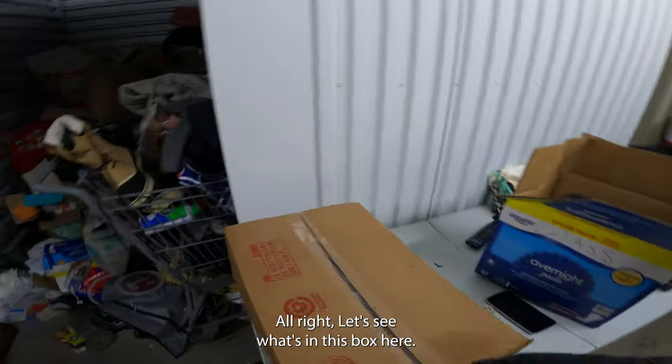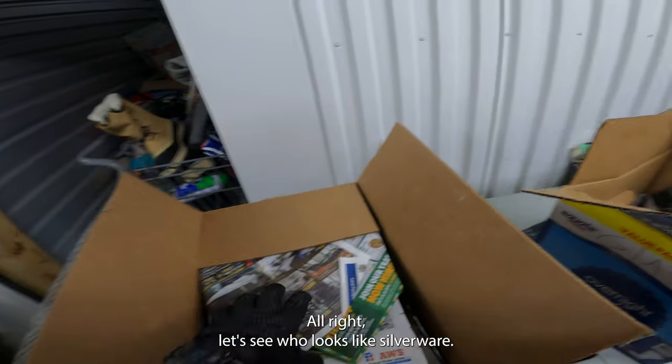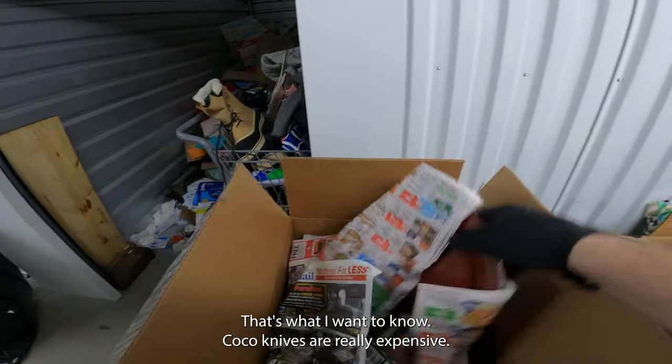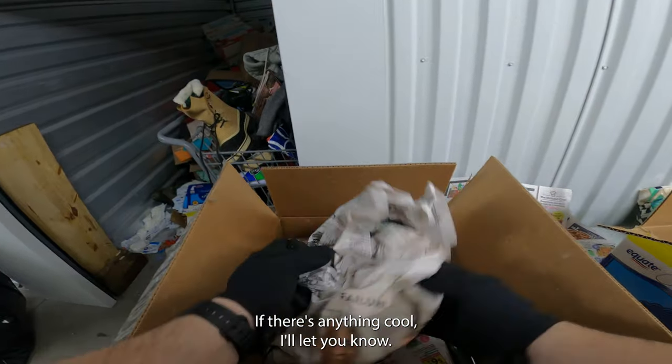All right, let's see what's in this box here. I got this knife out of a locker. All right, let's see. Ooh, this looks like silverware. Any Cutco knives? That's what I wanna know. Cutco knives are really expensive. It's a nice plate. All right, let's check this quick. If there's anything cool, I'll let you know.